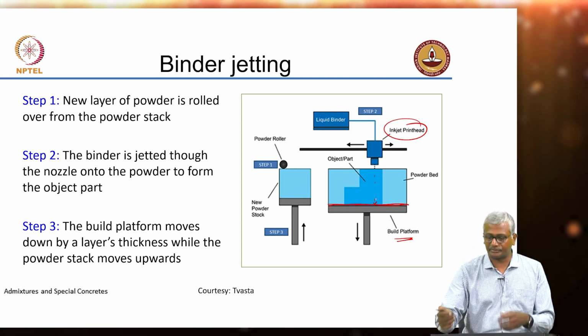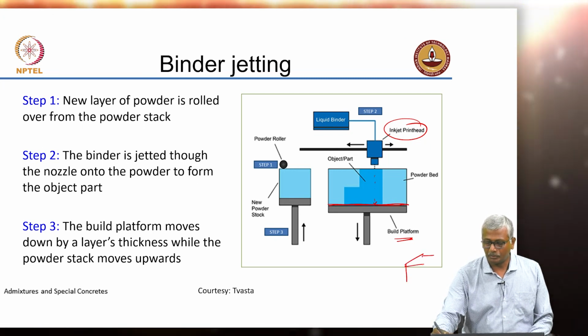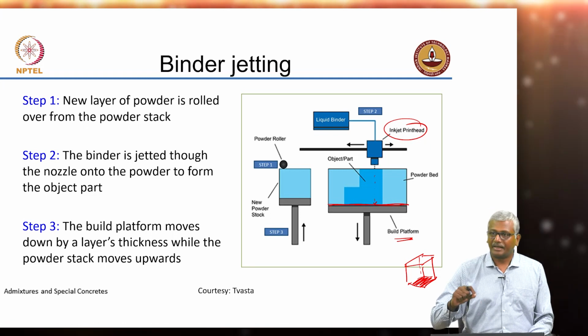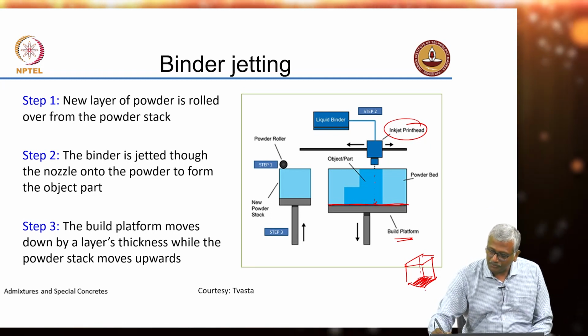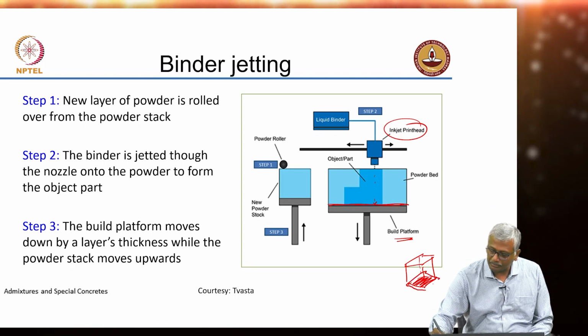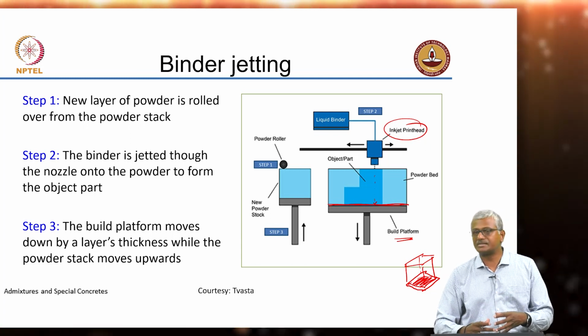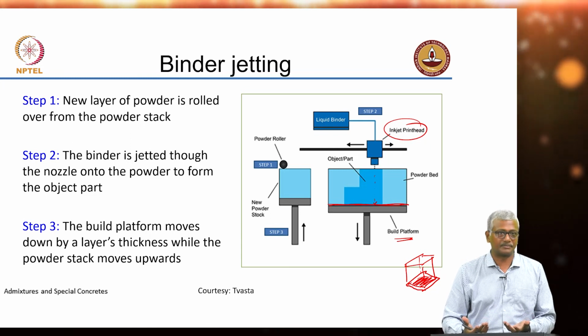Suppose you want to make a box. You want to make a box shape. So, you first put one layer of the cement and sand at the bottom of the box, and then you simply spray the water only at the periphery. You only spray the water at the periphery so that the inner portions, the cement does not have a chance to react with water. Okay.